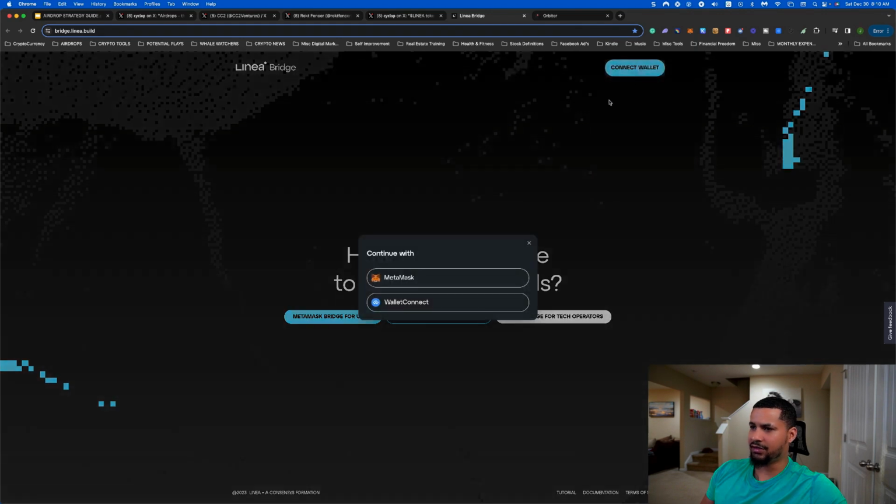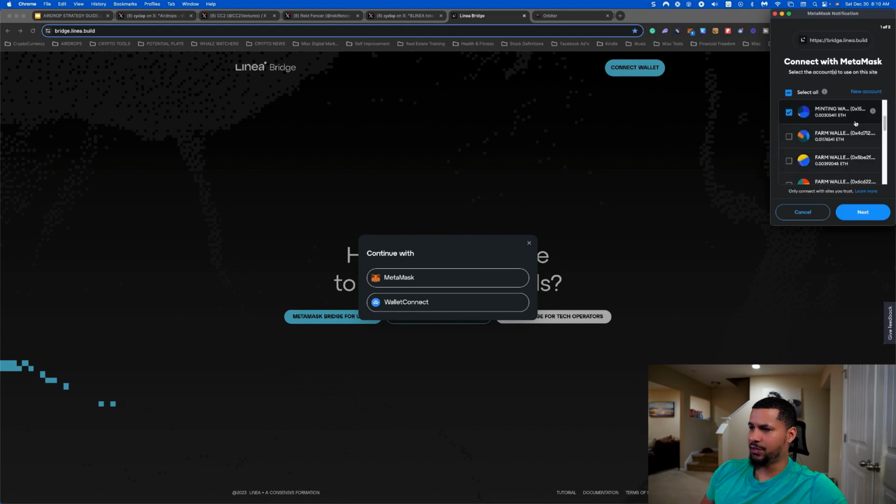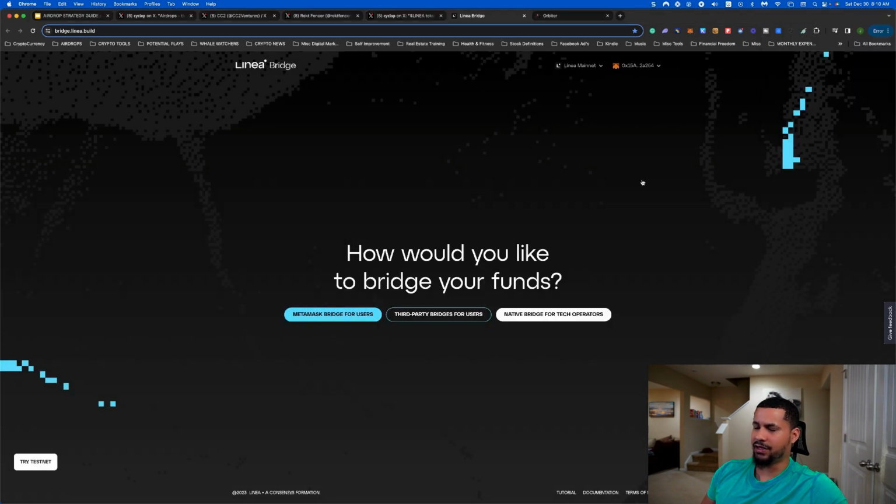Once you connect, you're going to click here. It's going to pull up this right here, MetaMask. And then you're going to just make sure that your wallet is checked. Make sure no other ones are checked. I always make sure that my Ledger, anything like that isn't checked or connecting to any sites I don't want it to connect to. And I click connect and then next. Or next and then connect.